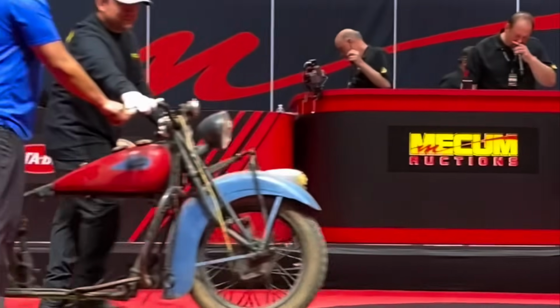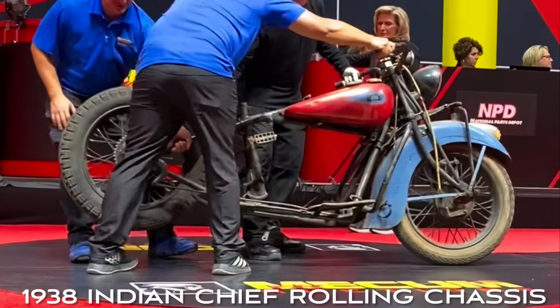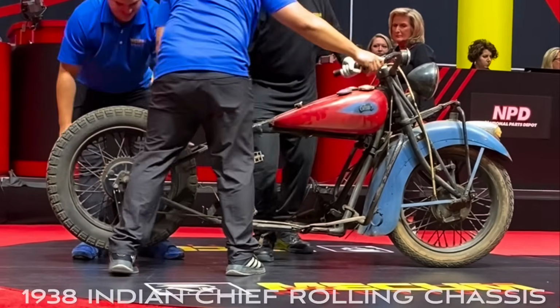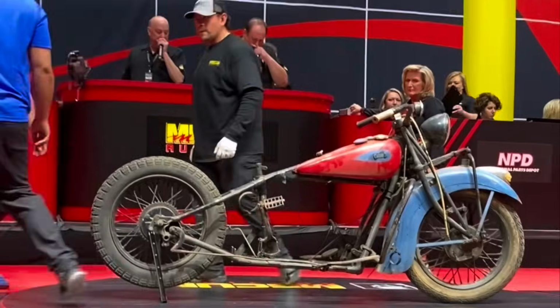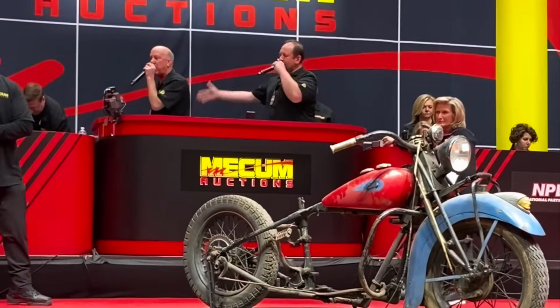BMW S319 from the Mike Wolfe As Found collection, 1938 Indian Chief rolling chassis. Remarkably complete unit with the front fender and Chief face light, gas tank, front and rear brakes, clutch pedal and linkage.